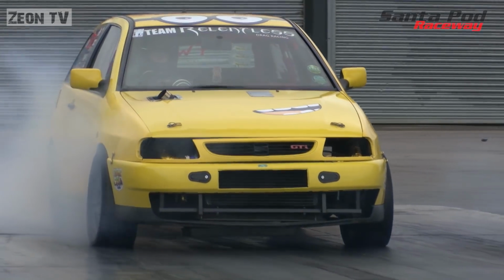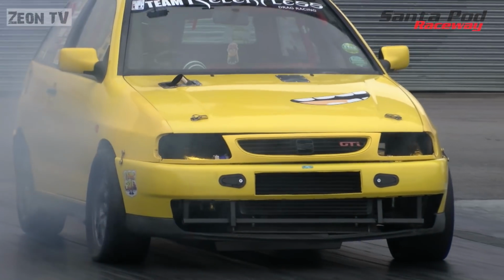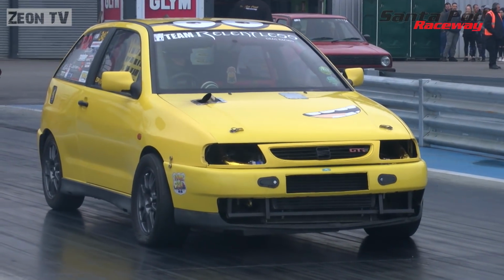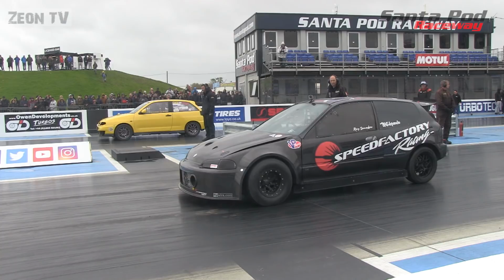Well, this is on a staging brake, so obviously it locks the rears up. So you have to make sure you've got to your revs and then inch it, and by the time it's, you know, your green light's gone. So it is a lot to think about in a tiny amount of time.